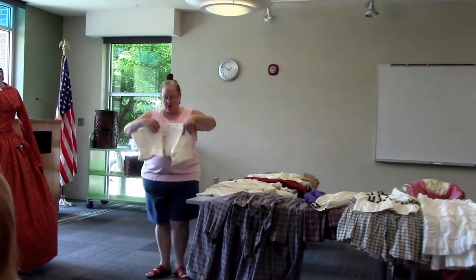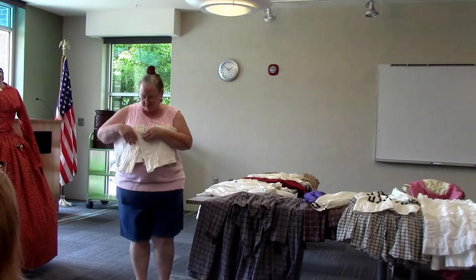And this is a typical corset, 1860s typical corset.